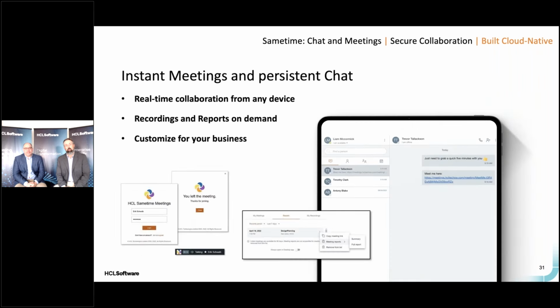And so maintaining our commitment to instant meetings and persistent chat, Domino users through Same Time have built-in real-time collaboration. Using a simple click to call or providing a link will start a meeting within seconds. Need to provide a recording or report? These are also available on demand for download and sharing.